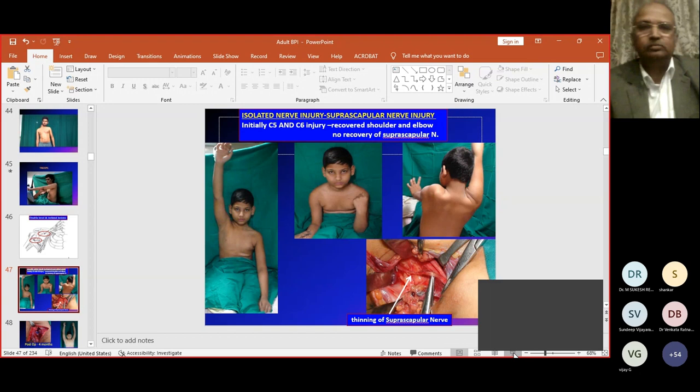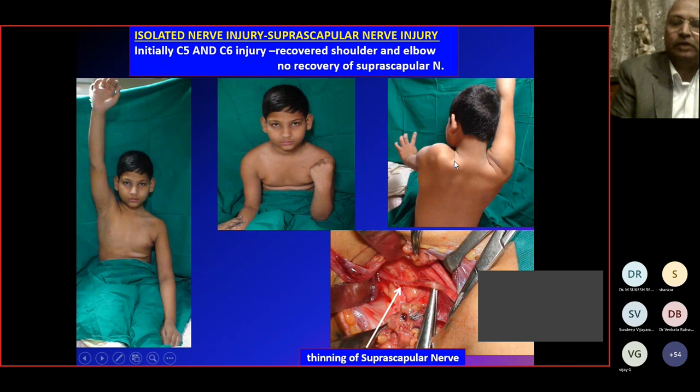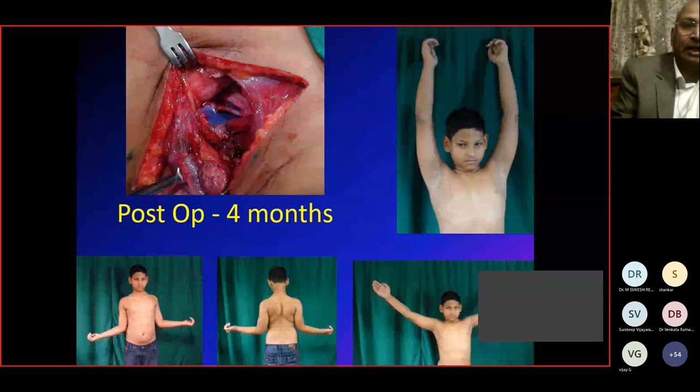And this patient, the young boy, you see, he's not able to abduct. It's mainly the initiation of abduction that is not there. He had a classical upper plexus palsy, but everything recovered, even axillary nerve recovered, biceps recovered, but he was not able to abduct. So when we explored, we found the suprascapular nerve to be thinned out. So we excised the thinned out portion and repaired that nerve, and this is at the end of 4 months.